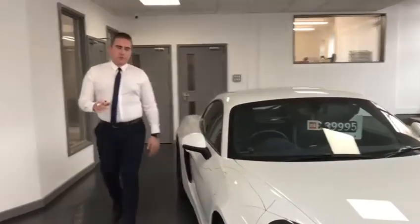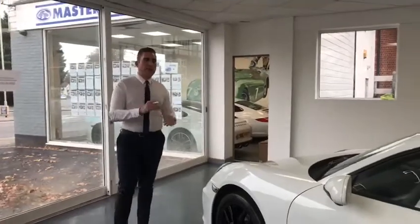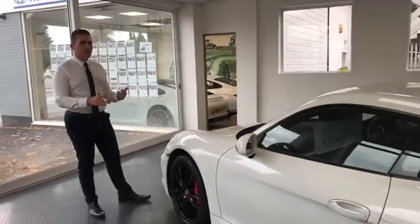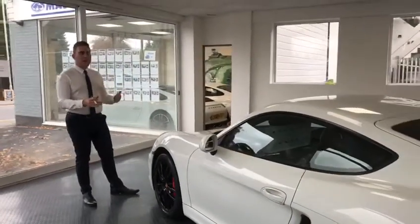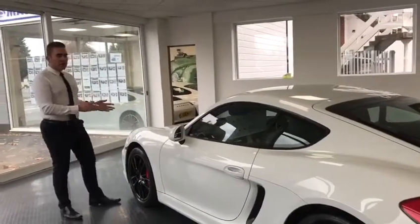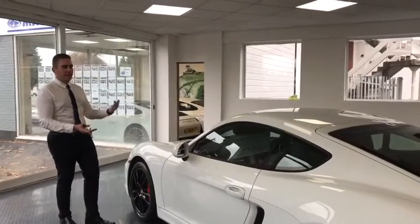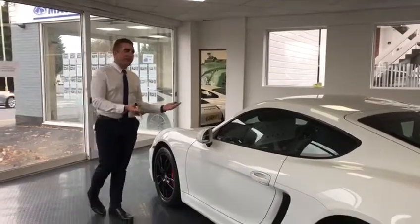The other type of finance we can offer is a PCP. Now this is a personal contract purchase. Quite often PCP is a lot more popular on the higher end vehicles, purely because there's more of a value that you're financing, so it works out quite a lot cheaper to break up the amount you're borrowing over a period of time. Now typically with the PCP, you have it over a shorter period of time, and like I said, your monthly payments tend to be cheaper than if you're doing it on a hire purchase agreement.